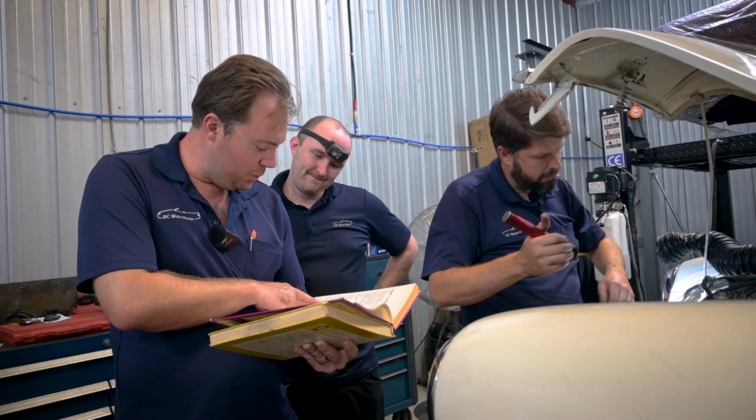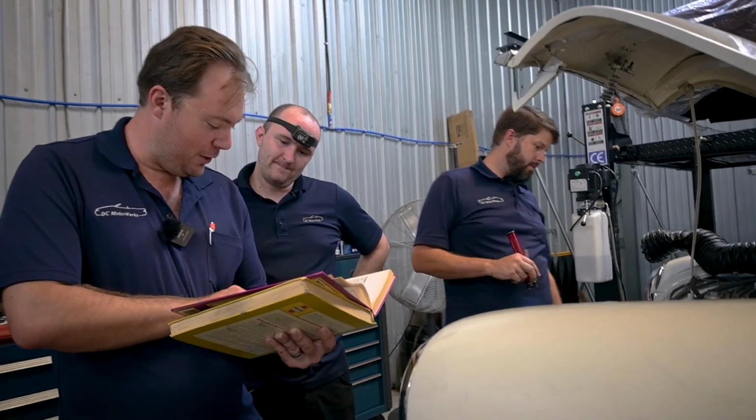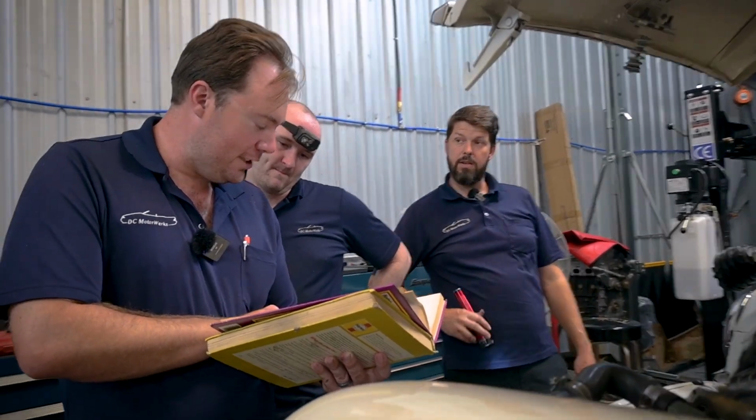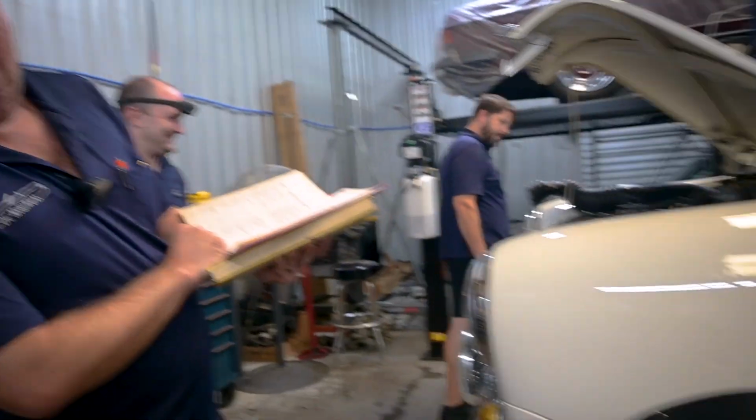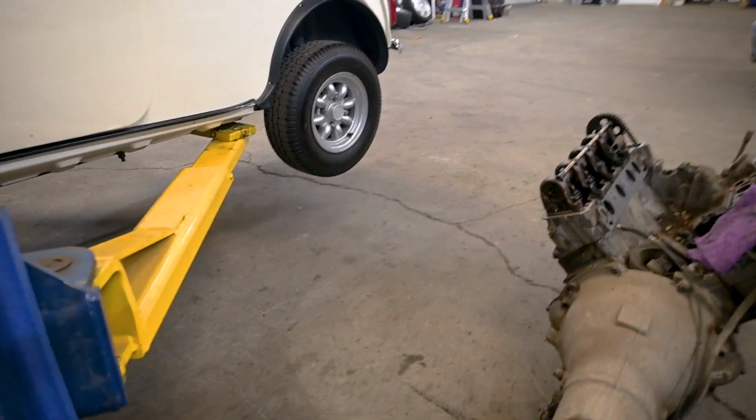Oh, look at this. Road wheels. Standard are 10 by 3.5 inch. And the Cooper S gets staggered wheels. 4.5 inch in the rear. I think that could be right. These appear to be square.